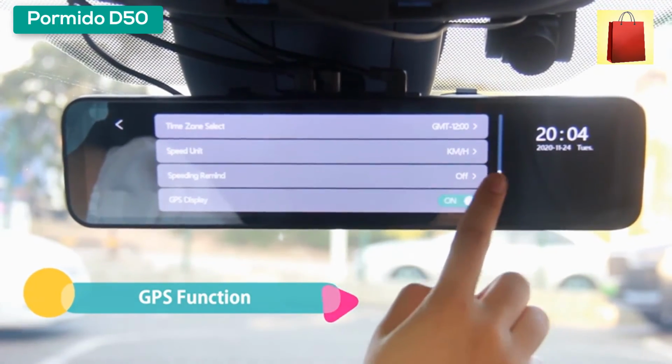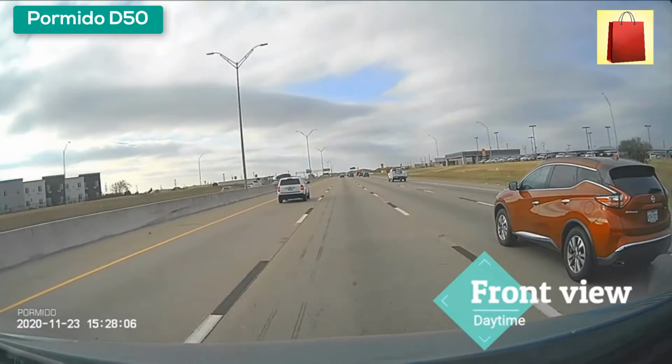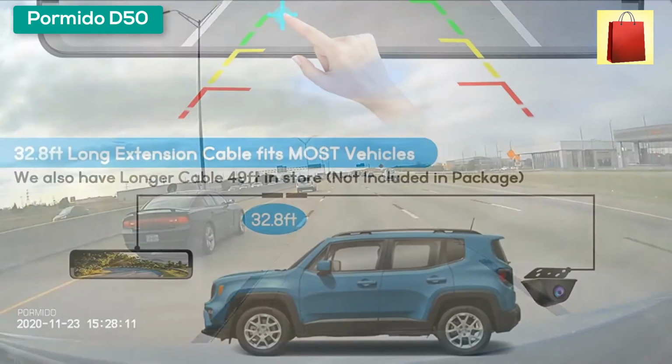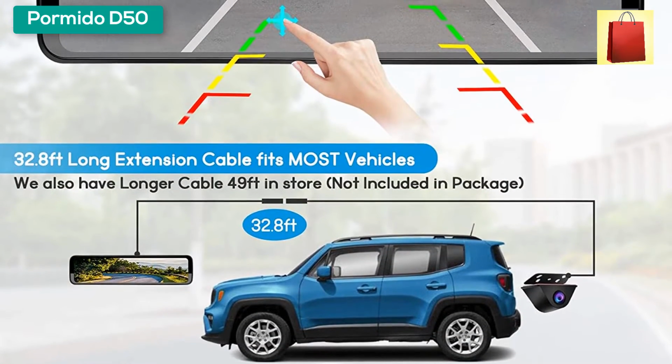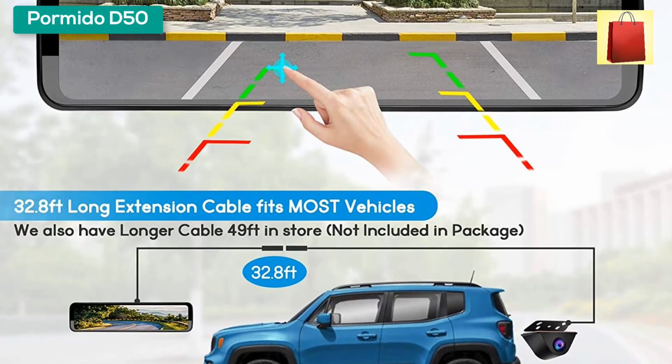Loop recording with sensitive G sensor. With loop recording, the old footage can be overwritten by new one, then release out the storage, so the SD card will not be filled. G sensor can auto-detect the hit and lock emergency video without being overwritten.